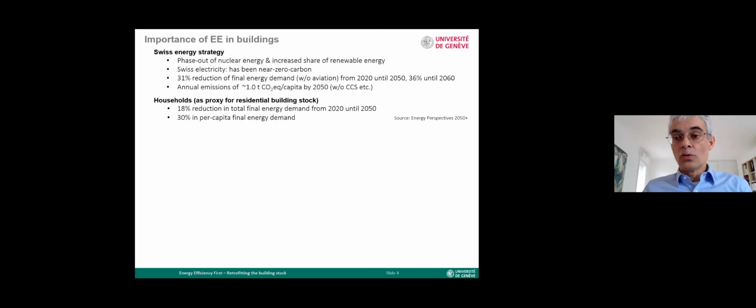Then we move to households. Actually, I've been saying I'll be talking about the building stock, but the focus will be on the residential building stock. And there the objective from 2020 to 2050 is 18%, so even less than this 1/3, which means that other sectors have to reduce their energy demand more in this time period. So nearly 20% reduction of total final energy demand, but clearly more per capita. This has to do with the fact that Switzerland, in terms of inhabitants, is still growing.